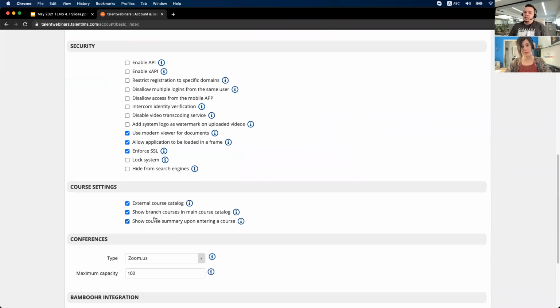And there's this extra option, show branch courses in main course catalog. What that means: when somebody creates a course in a branch, this course by default is visible on the main catalog. Branches are completely separate environments that you can create to provide dedicated training, for example, to departments, to customers, to partners, to different languages even.